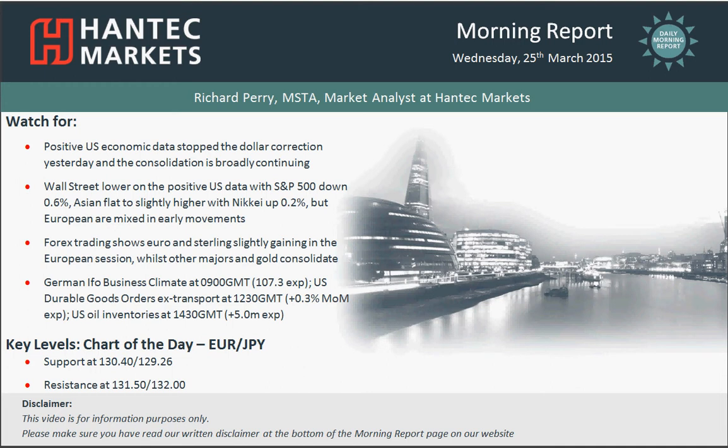And that has sort of drifted through into equity markets as well. The S&P 500 was down 0.6%, and Asian markets were flat overnight. And at the moment, equity markets in the European trading session are just slightly higher, just around 0.1%, on both FTSE and DAX. Now, in terms of forex trading, we've seen a slight rise in the euro and sterling today, but pretty much across the board, other than that, the forex majors are basically flat, as is gold.